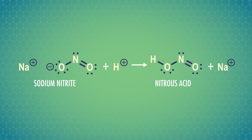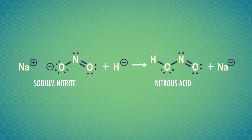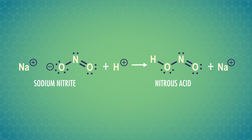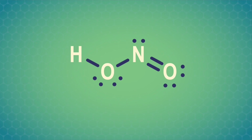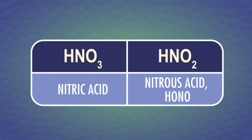When sodium nitrite is mixed with a cold mineral acid, hydrochloric acid for example, it forms nitrous acid, HNO2. It's often called HONO by chemists because that's how the molecule is arranged. Nitrous acid sounds a little bit like nitric acid, but they're not the same. Nitrous acid has one fewer oxygen atom.